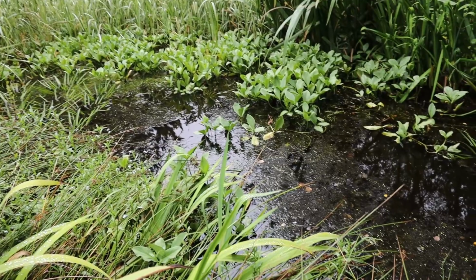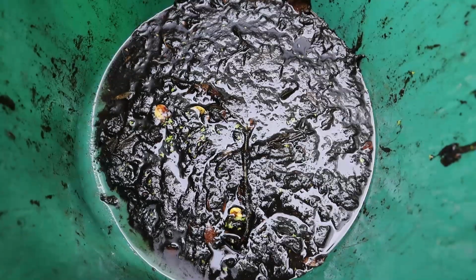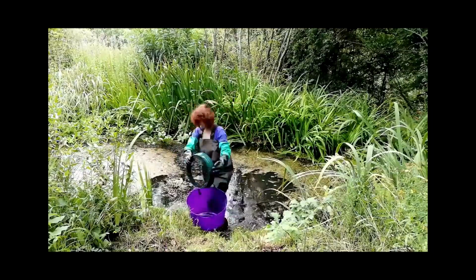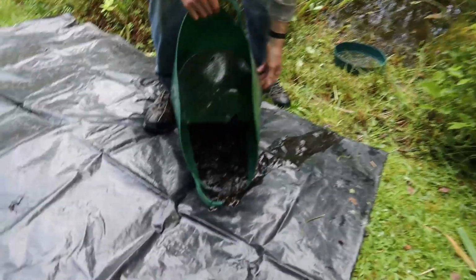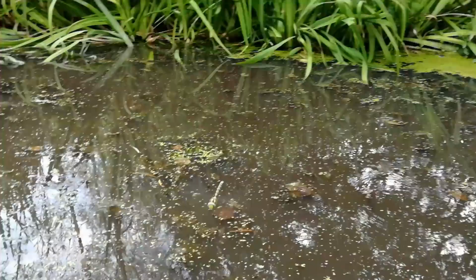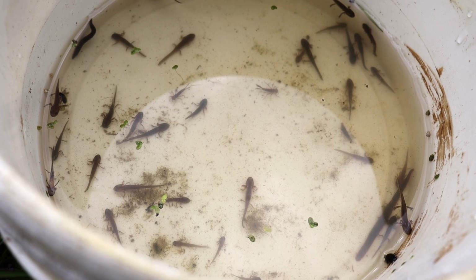The main pain for us is blanket weed. Some years are worse than others, depending on conditions and weather. We might have loads or hardly any. If it does creep up on us, we rake it out and leave it on the side for about 48 hours to allow any trapped creatures to escape. This chore does provide the perfect opportunity for some pond dipping, however. How many pond creatures can you spot in this bucket?